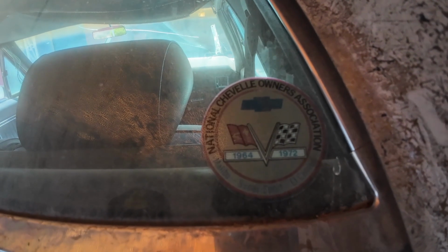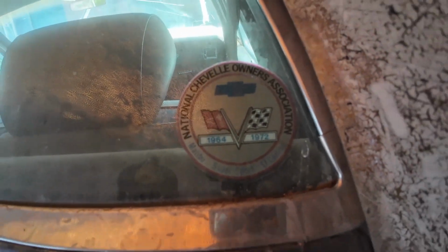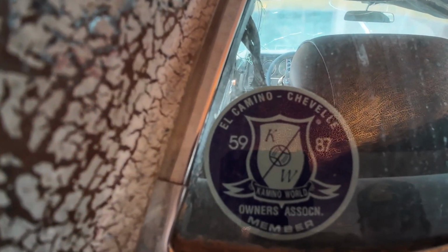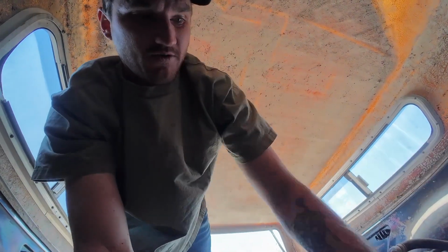National Chevelle Owners Association, '64 to '72. Malibu, Super Sport, El Camino. El Camino, Chevelle, Camino World with a K, Owners Association member, '59 to '87. If anyone knows what the deal is with all that, fire off in the comments. Very interesting stuff.